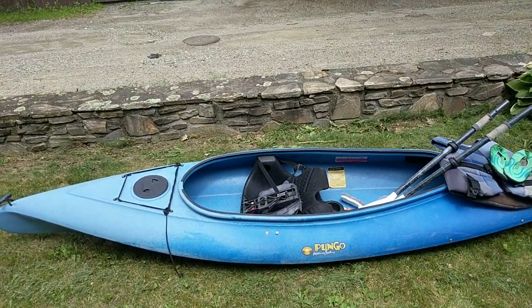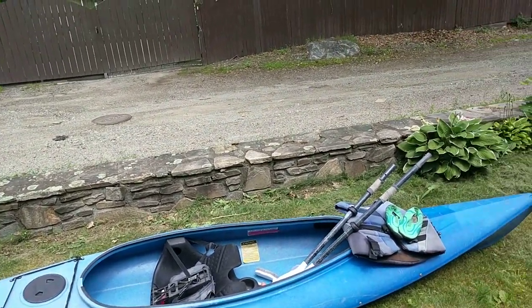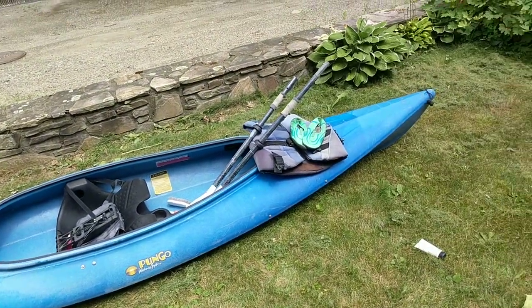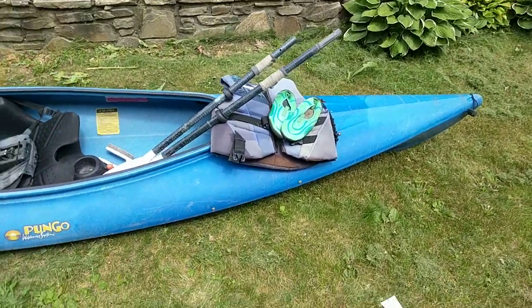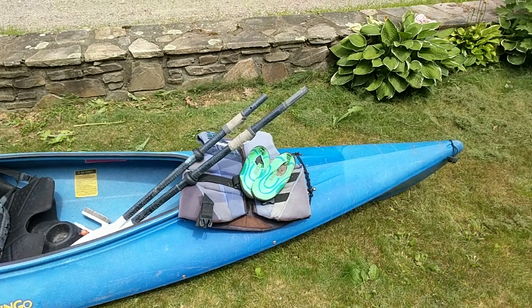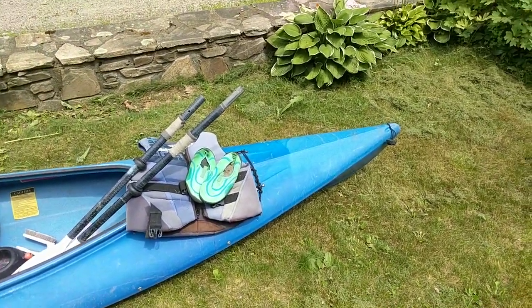I love it. I use it a few times a month just to get out on the water, get some exercise. But that's just my idea of the Wilderness Systems 2002 Pungo, which is still going strong. What's next?